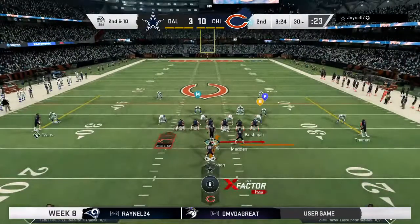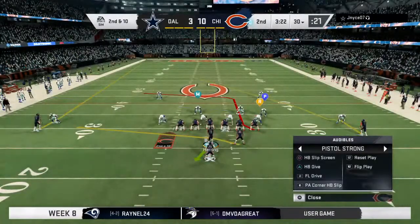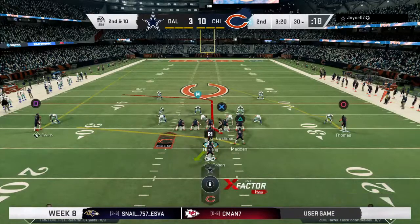Ready? 60 or. Check, check. Watch 54. Watch 54. I'm here. 22 jet bomber. 22 jet bomber. Kill.